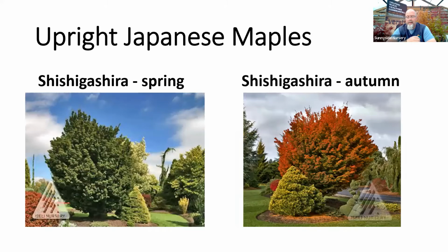There's lion's head. We call that Shishigashira. The Americans call it lion's head maple, and that's an easy one to remember. Just remember lion's mane or lion's head. Most nurseries will know you mean Shishigashira. That's the female form. You'll sometimes find Ojishi, which is the male form, a little bit rarer to find, a little bit slower growing too. But Shishigashira makes a beautiful specimen.